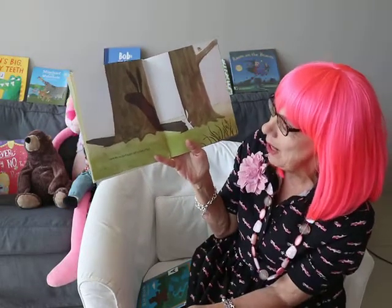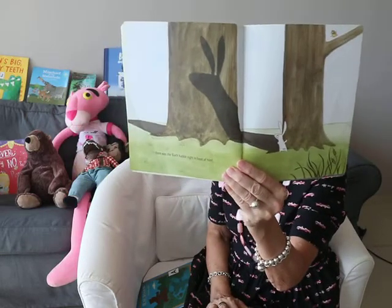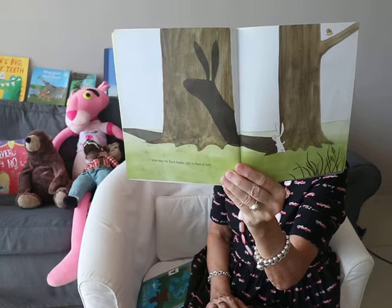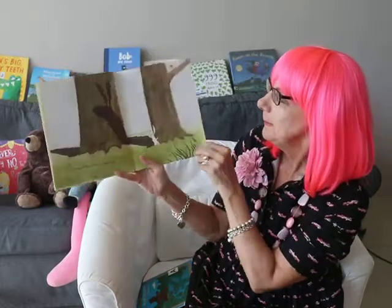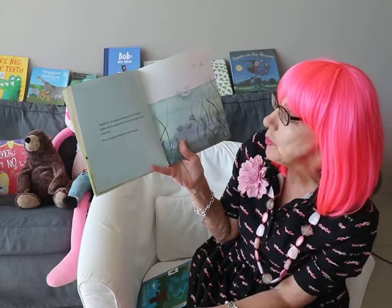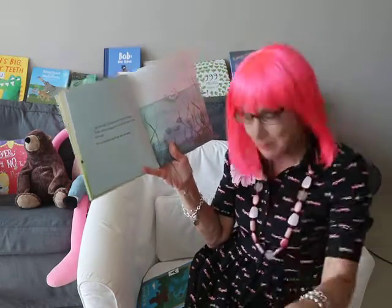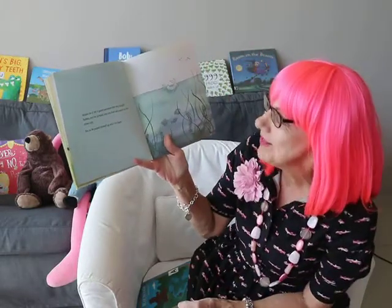Yes, there was the Black Rabbit right in front of him. "Maybe he's not a good swimmer like me," thought Rabbit, and he jumped into the river and swam to the other side.